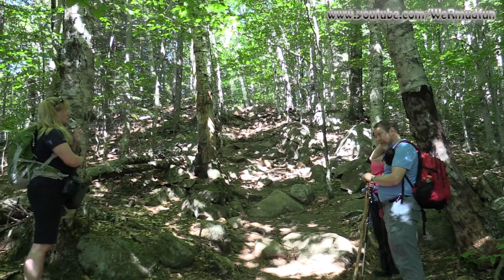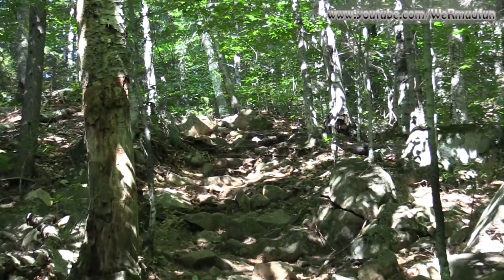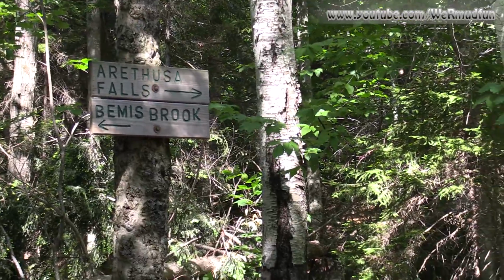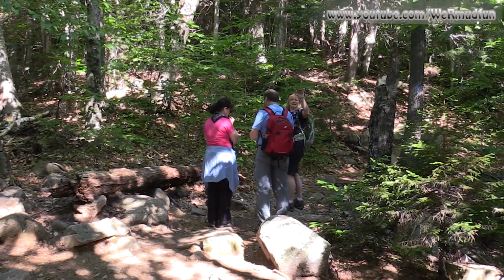Alright, so we're taking a little break. This is a steady up, especially first thing in the morning. The trail is well marked and easy to find. We've hit where the Bemis Brook Trail rejoins the Arethusa Falls Trail. We will be going off to the right, where my compadres are all involved in a conversation.